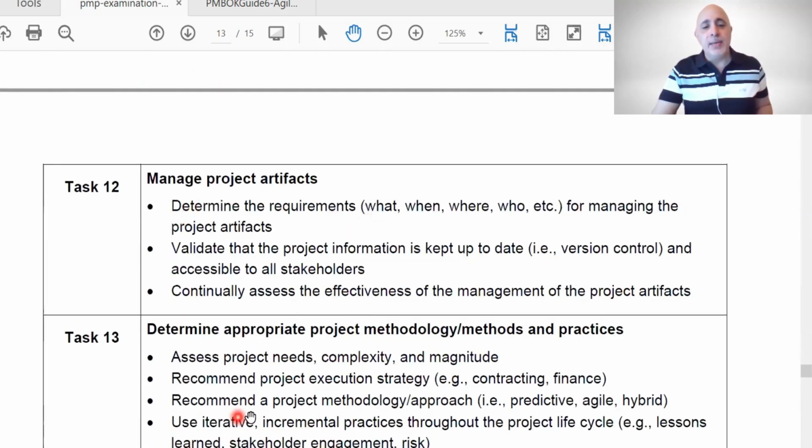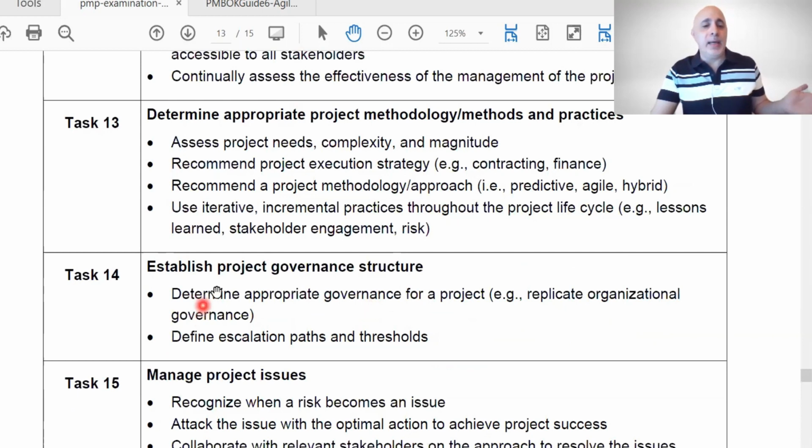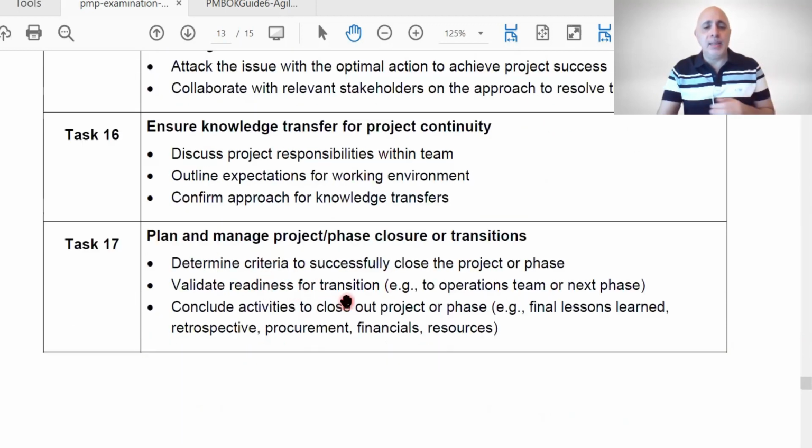project artifacts. These are knowledge management and organizational process assets, project methodology, methods and practices. These are the same thing as the life cycles, deciding which one to use. And then governance. Governance is covered in the Agile portion if you go read it. Managing project issues, issue management, knowledge transfer, and project closure. So these are in the PMBOK book, right? And they are just distributed across. We're no longer thinking initiation, planning, execution, monitor and control, and closing. We're not thinking by knowledge areas.